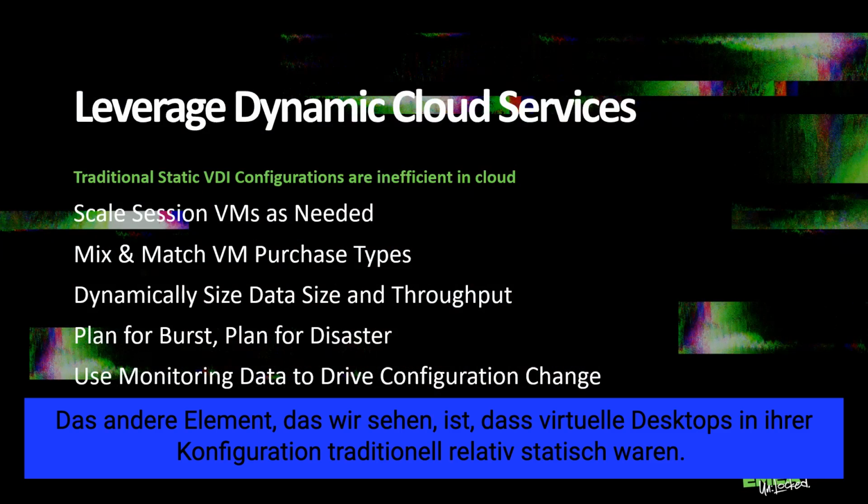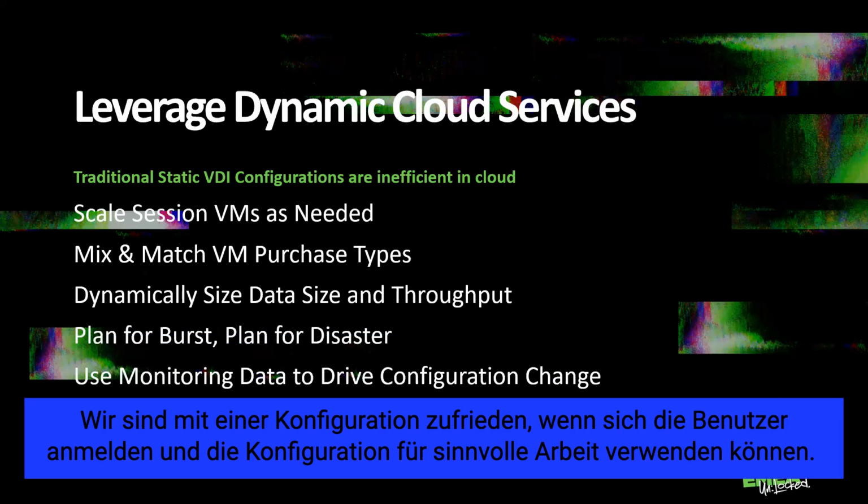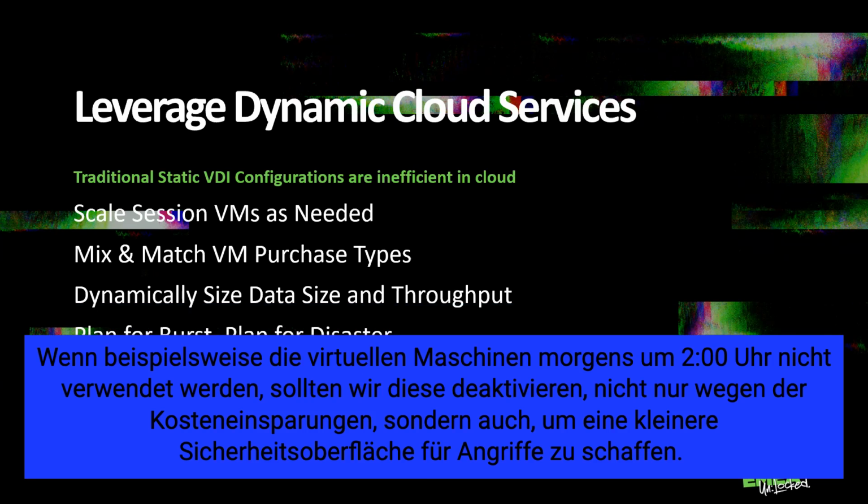The other element that we're seeing is that traditionally virtual desktops have been relatively static in their configuration. The whole goal is to get the virtual machines, the data layer, the networking, then the connectivity from the outside world, get all those pieces stood up, and then we call it done, and we're happy with the configuration as the users log in and use it for meaningful work. The reality for public cloud, though, is that's not the most efficient way of doing things. It has the capability to scale up and scale down, as we see with all the public clouds, Azure, GCP, and AWS, but we're not really taking advantage of that with a lot of our virtual desktop solutions.